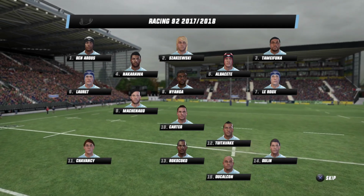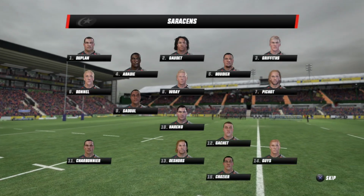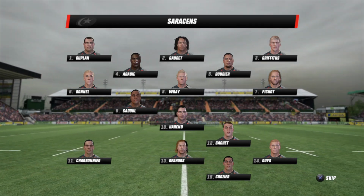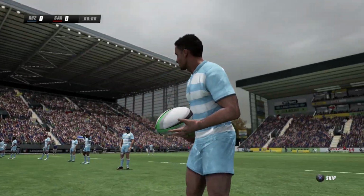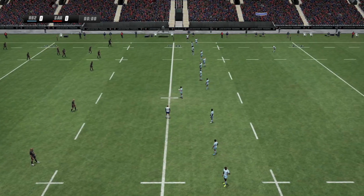The skies here are looking a bit dark, but it looks like that predicted rain isn't going to come. It's hard to pick a winner leading into this. Both teams are pretty evenly matched. We should have a good game of rugby on our hands. Plenty to look for. We're just waiting for the referee to give us the word, and we'll be underway.